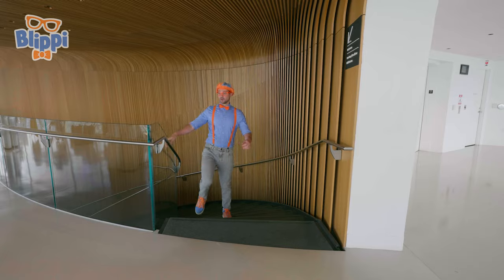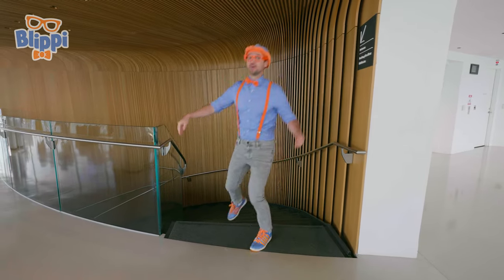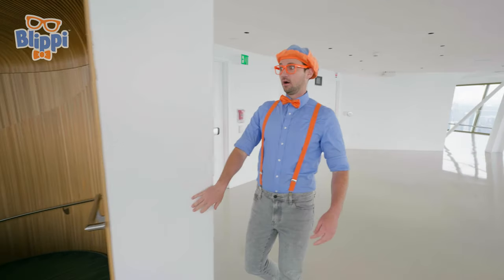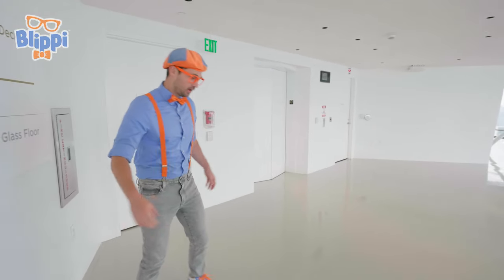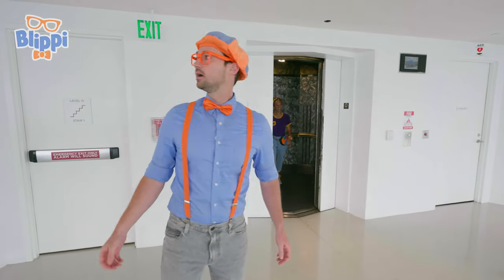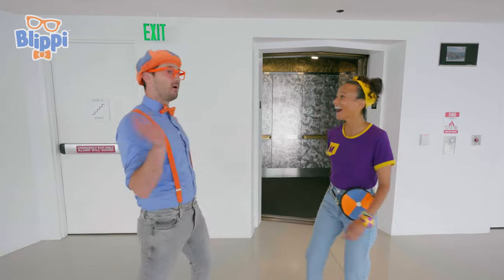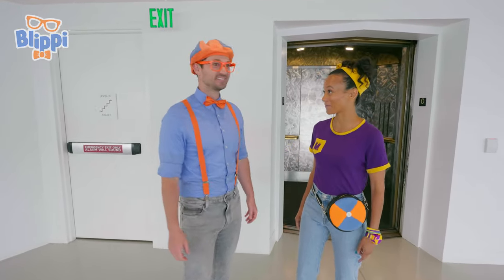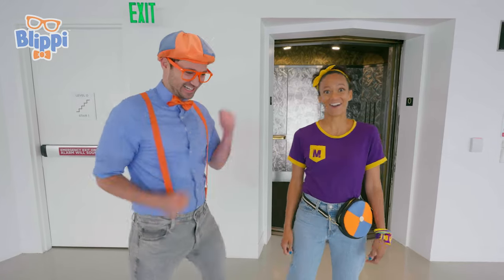830, 831, 832. Yeah, I made it to the top of the Space Needle. Oh, I am very tired though. Oh, that's a lot of steps. But wait a second, where's Mika? Hey, Blippi! Oh, hey, Mika! You made it to the top of the Space Needle! Yeah, I can't believe you got here first! Well, I am pretty fast. You are really fast!